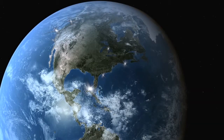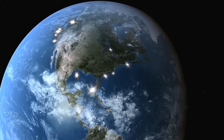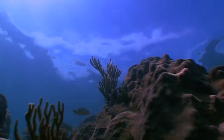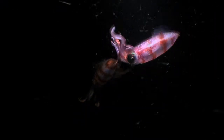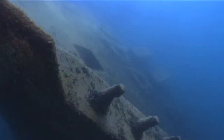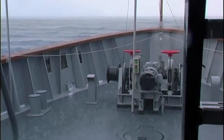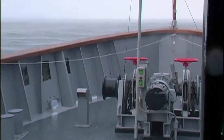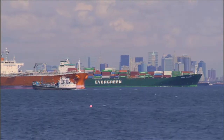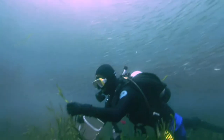NOAA's National Marine Sanctuary System protects our nation's treasured natural and cultural resources in 14 exceptional underwater places and encompasses over 180,000 square miles of America's oceans and Great Lakes. But it's a demanding challenge for sanctuaries to track the constantly changing conditions and the ever-present influence of humans above, on, and beneath the waves.